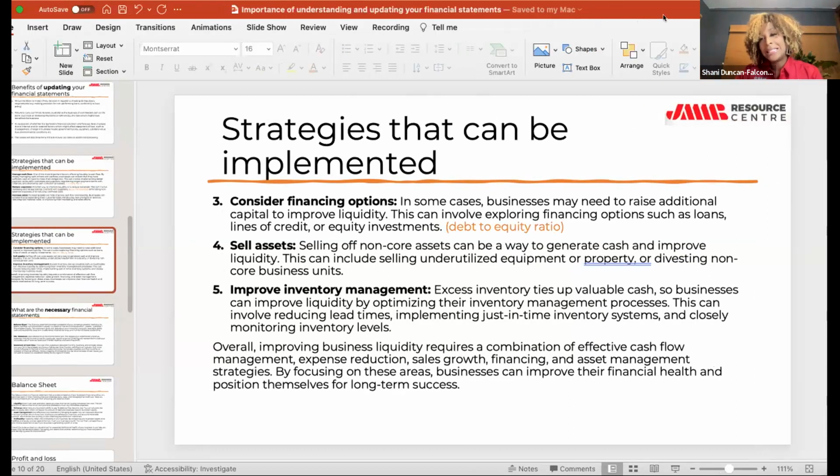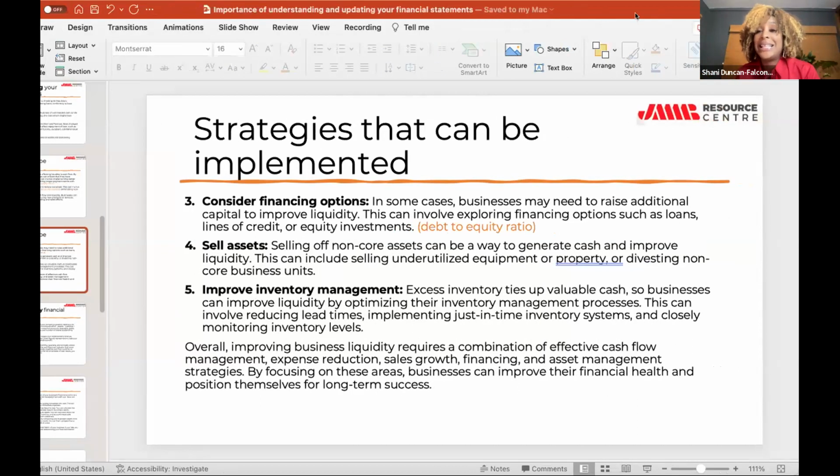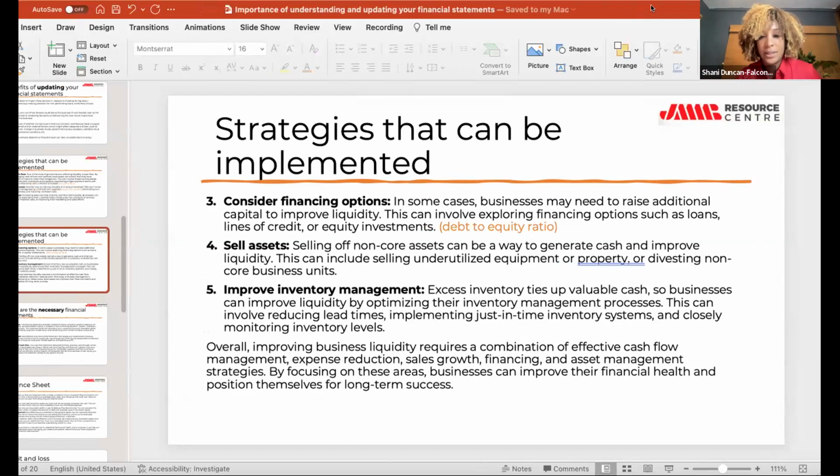So just knowing where your assets are on your balance sheet, you can get cash from selling those that you're not using. And you could also improve your inventory management, because excess inventory ties up valuable cash, right? So you could improve your liquidity by optimizing your inventory management process. Knowing this is the optimal amount of inventory I need to keep, and having just-in-time inventory management systems, helps you to be as profitable as possible in your business. Because if you're sitting on things that are not selling, that's not being profitable, okay?